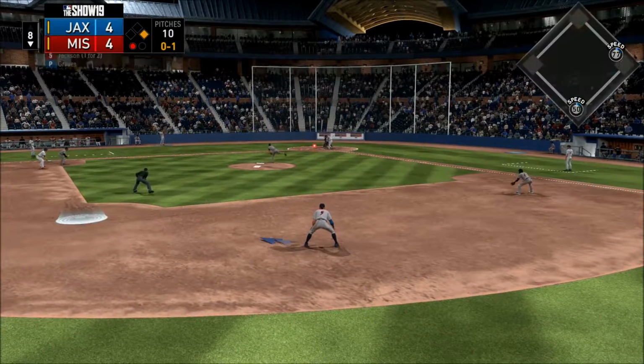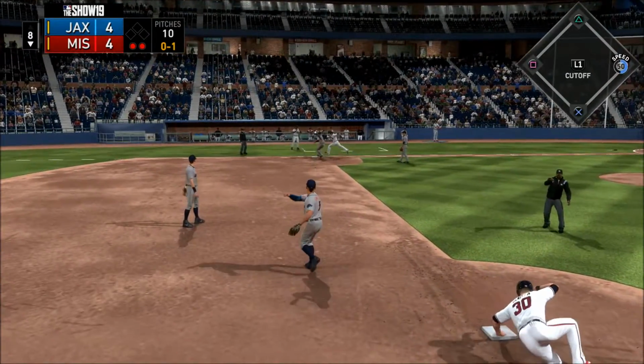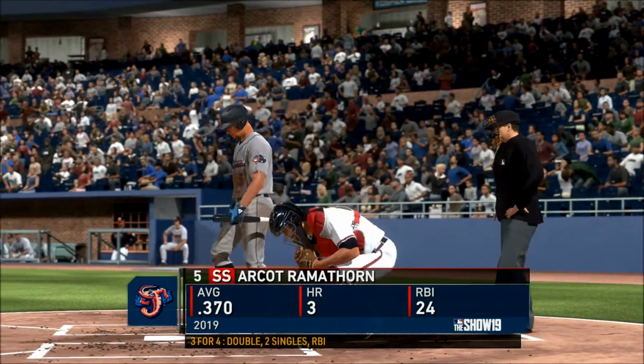0-1 count and the pitch. Slowly hit to first. I don't think they can get 2. 1 there, but 1's all they were ever going to get, and the inning will continue. Come on, big guy. Digging in.